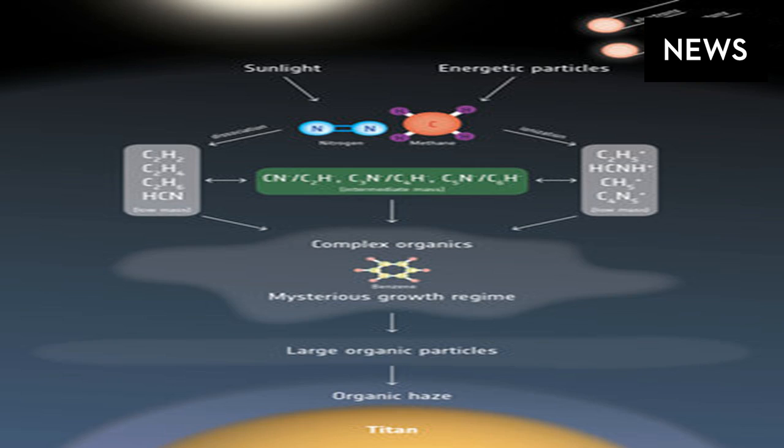Notes for editors: Carbon chain anions and the growth of complex organic molecules in Titan's ionosphere, by R. T. Desai et al., is published in Astrophysical Journal Letters. Cassini-Huygens is a cooperative project of NASA, ESA and ASI, the Italian space agency.